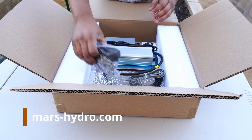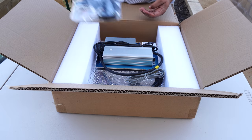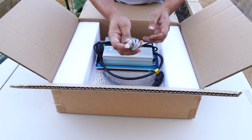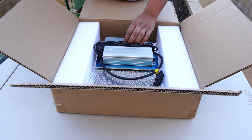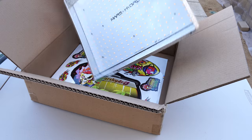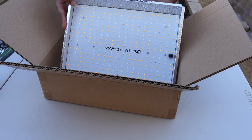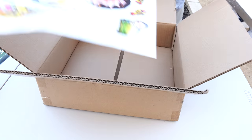It comes with a nice user manual, some attachments, some accessories to attach your grow light, and also a connector that helps you daisy chain the grow lights to each other. You have a power cord. And finally, the grow light itself. You can see the LEDs on the grow light, they are quite well arranged. And we also got some stickers, which was pretty cool.